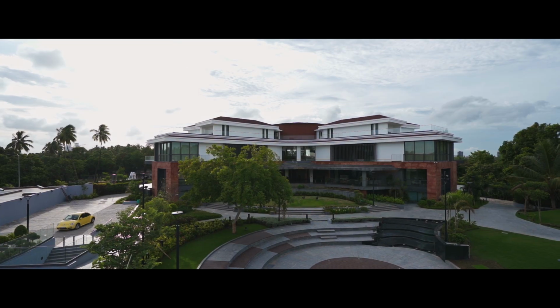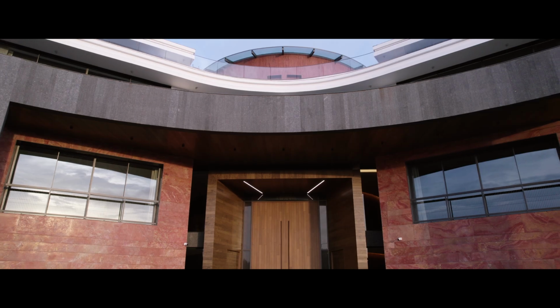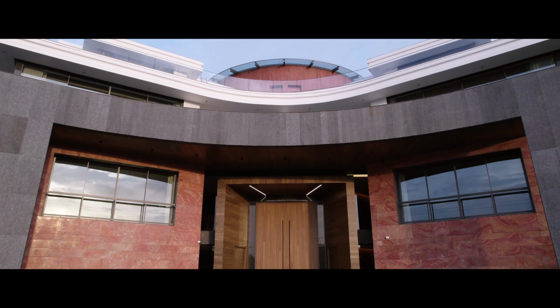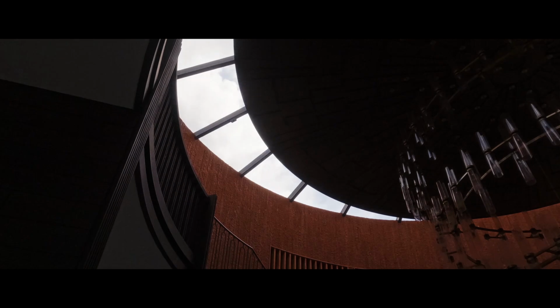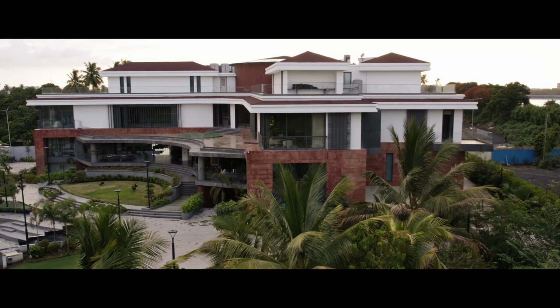The job of an architect is not to put a signature of what he knows on every project, but we believe that our job is to translate what the client has said and even what he hasn't said.